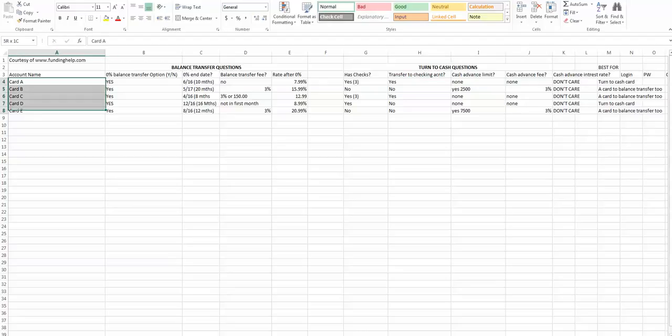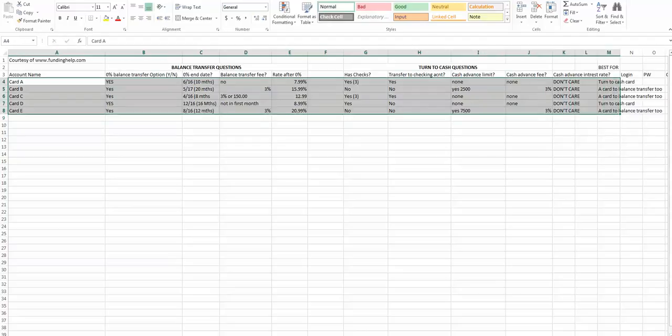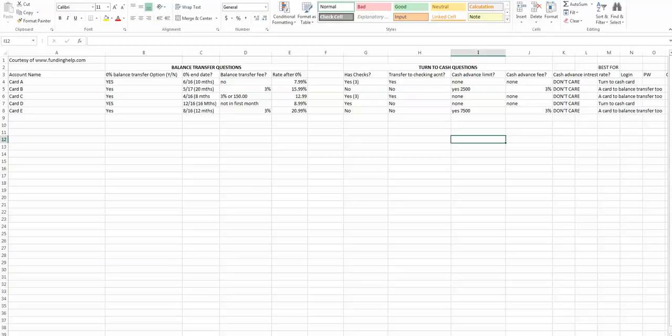These are all real cards, by the way. These are actual real cards I've gotten people here this week. So they don't even charge a fee. You can just tell them, put the 20 grand in my account. Now, they might charge a cash advance rate that's high. I don't care, because I'm just going to balance transfer it about 2 days later, probably to this guy.